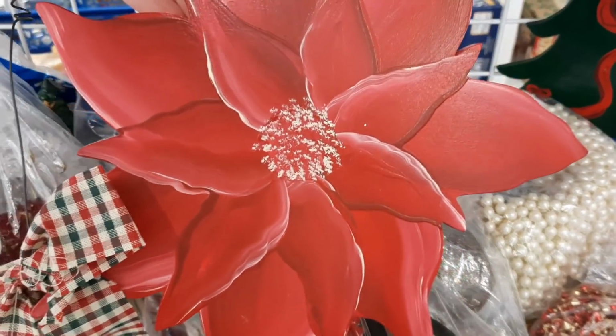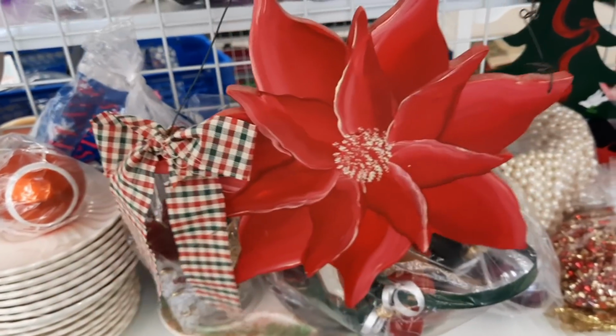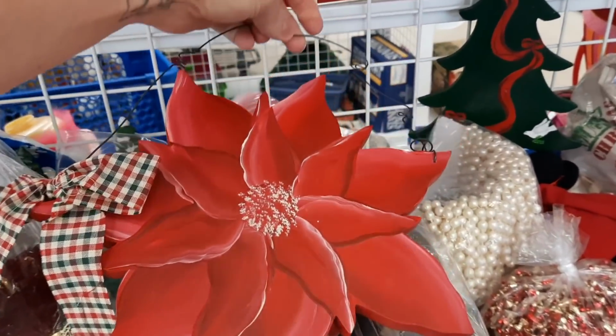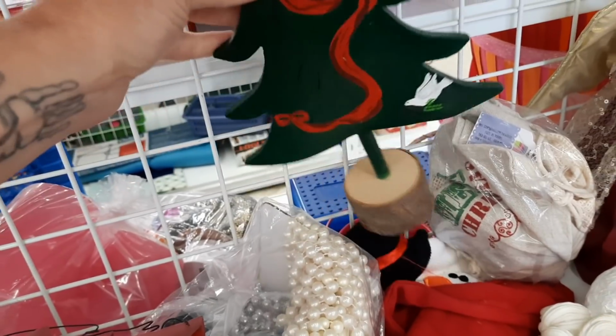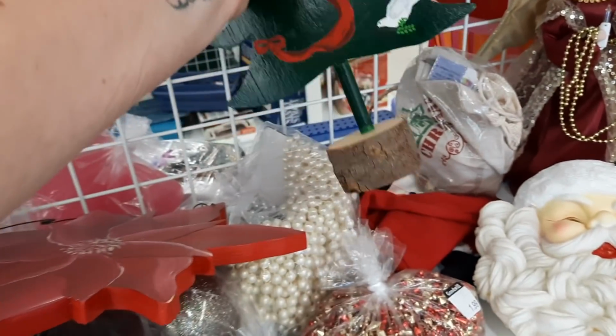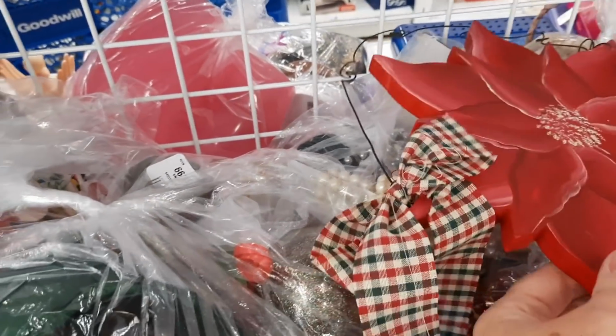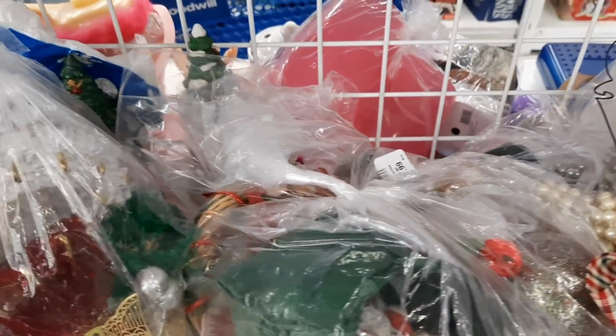This was a hand-painted wooden poinsettia. You could hang it on your wall, or a really strong tree branch. And then this was a hand-painted tree. I moved it out of the way so I could look and see if there were any more goodies, since I found that Christmas ornament bag.